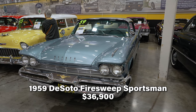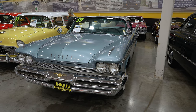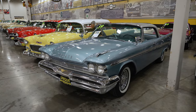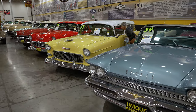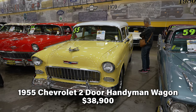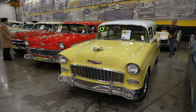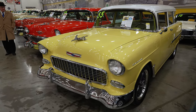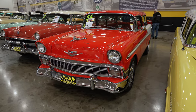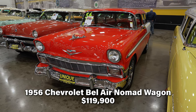1959 DeSoto Fire Sweep Sportsman for $36,900. 1955 Chevrolet two-door handyman wagon for $38,900. 1956 Chevrolet Bel Air Nomad, $119,900.